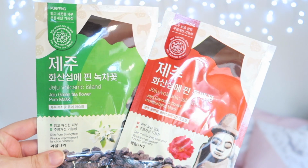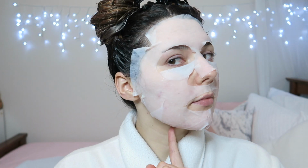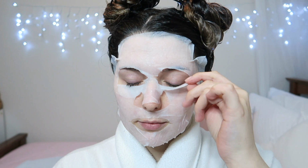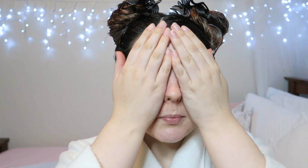I managed to try out both of the Welcos masks, so there's a Jeju Volcanic Island Camellia flower as well as a green tea flower mask. I did enjoy using these masks, and they're pretty inexpensive at $1.99 each, but I did find them a little bit difficult to use.